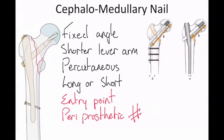So parts of them are similar to a DHS in that it's a fixed angle device, which means that you can use it in sliding compression, but you can also use these as static, which basically just attaches the head on a pole to the shaft. It has some advantages over a DHS, the main one being it has a shorter lever arm.